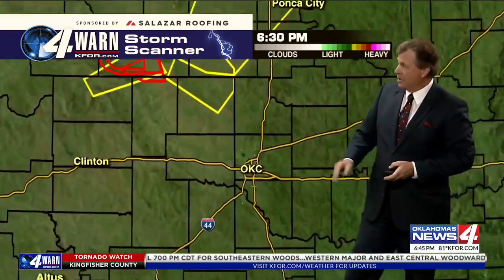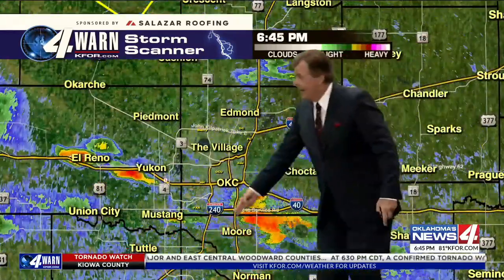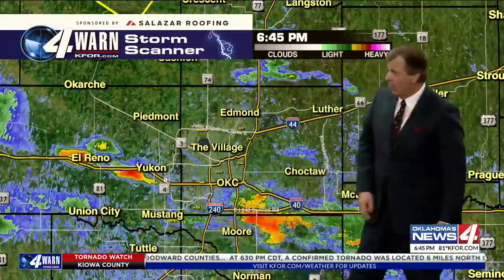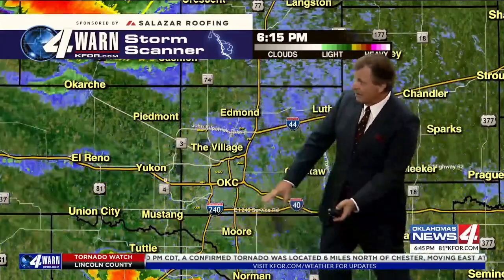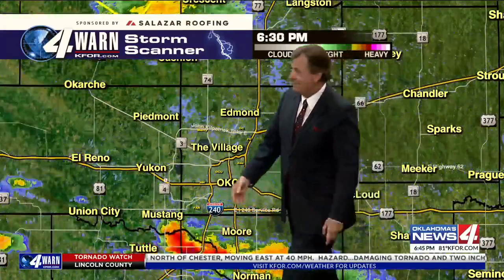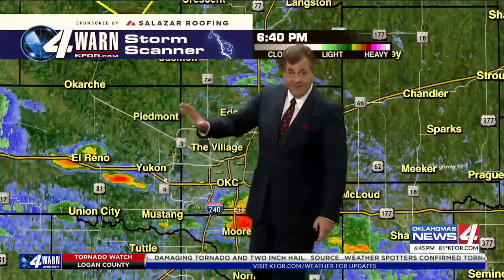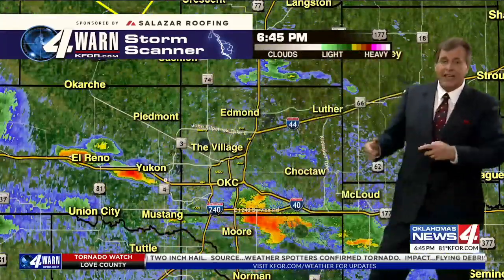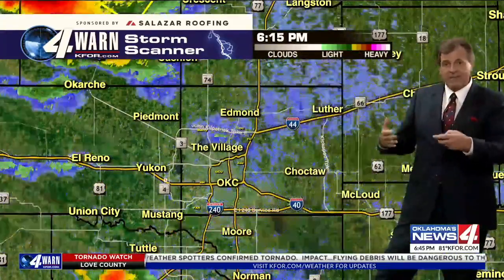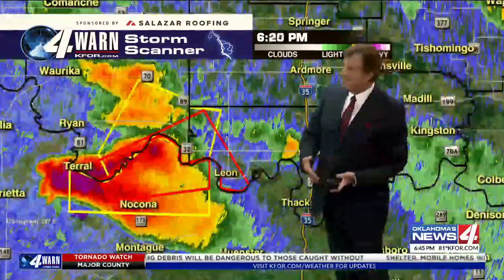We're going to zoom on into the metro right here. So I'd say so far so good. That's not doing anything down here in Moore. We're fine. It's over here toward Tinker and Draper Lake. Heavy downpours of rain. That's it. Right here, brief heavy downpours of rain. That's it. So far so good. Now, we have to say in the same breath that with the dynamics in place, things can change very fast.